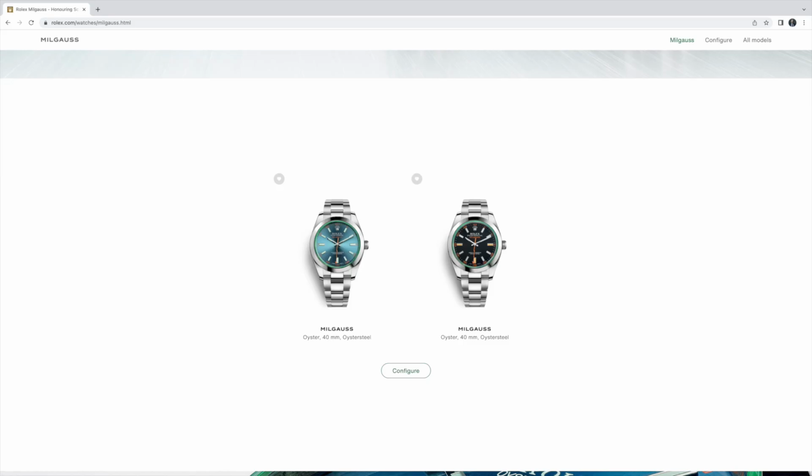Also, this makes it very interesting because the Milgauss is not discontinued. That watch is still available. Before this update, Milgauss and Air King shared the same case. Well, now they actually have two different cases. So Rolex has invested in all this new tooling for the Air King, but they still kept the Milgauss the same. Will they discontinue the Milgauss? Will they update it next year? Who knows? But as it stands right now, they have two models that used to share the same case. Well, now one of them doesn't anymore. I guess that's sort of interesting.